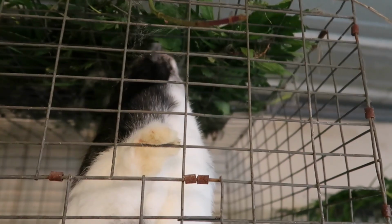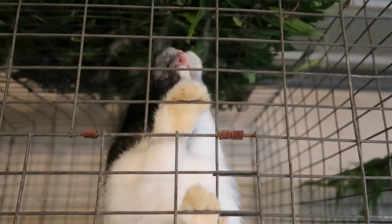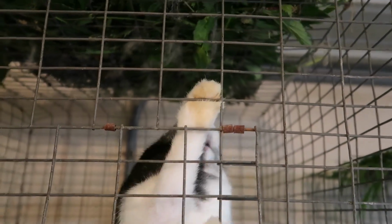And the cool thing is they will just rip through the roof and eat it. So whenever they're hungry, they'll just grab some down and eat it straight, as you can see this one is doing right now.